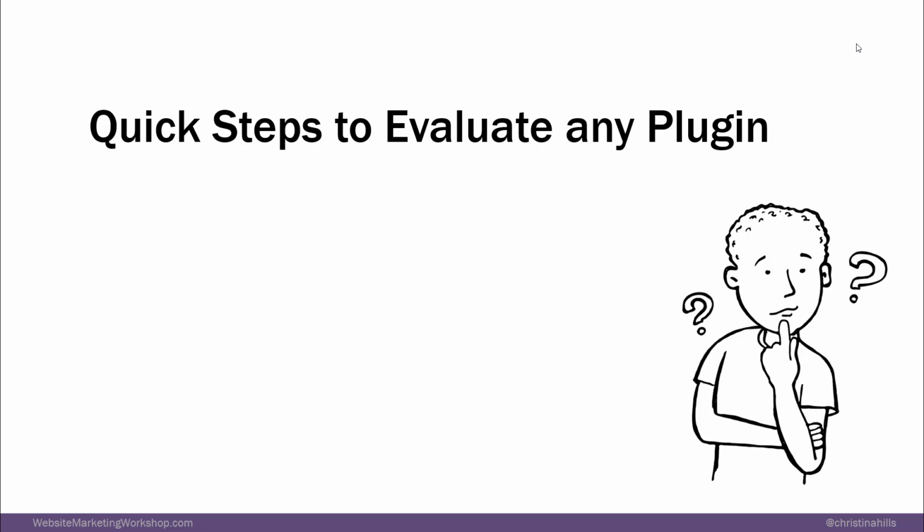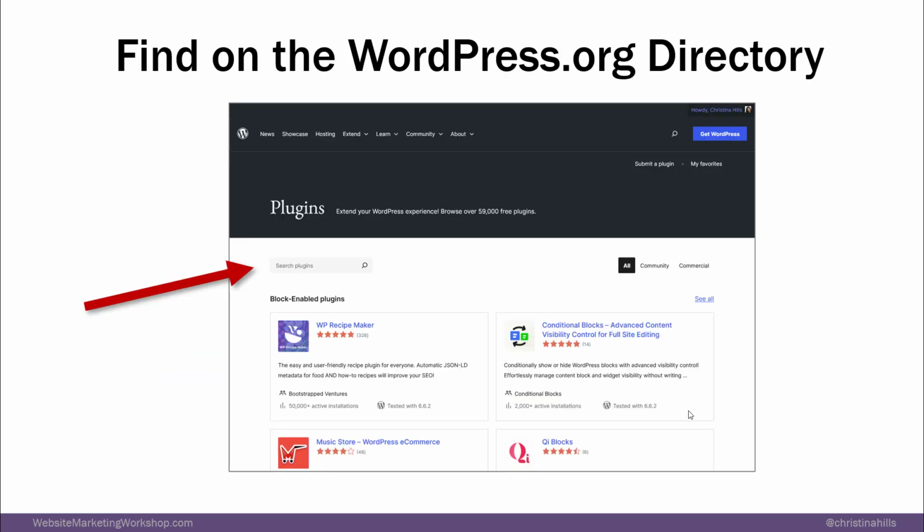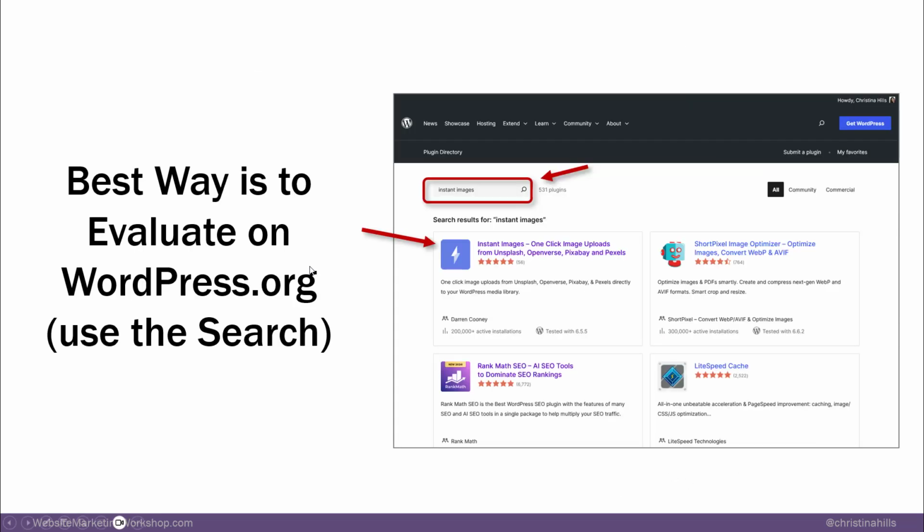All right, so let me go through the quick steps to evaluate any plugin. You want to think of these plugins as your little robots that are helping you on your site do various things. What you do to evaluate a plugin, this is the way I do it, is you go to the WordPress.org directory. That's what they refer to it as, the directory, or you might hear it called the repository, and then you search for a plugin. You type in a name, or you type in a concept. This is the best way to evaluate.